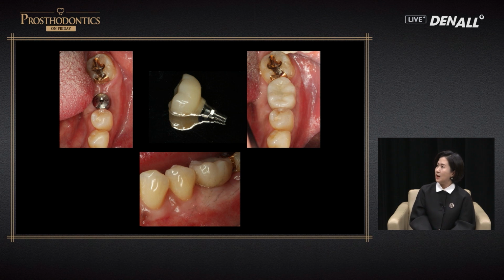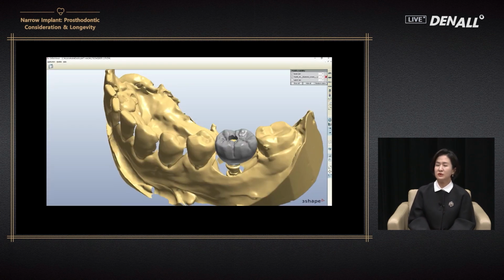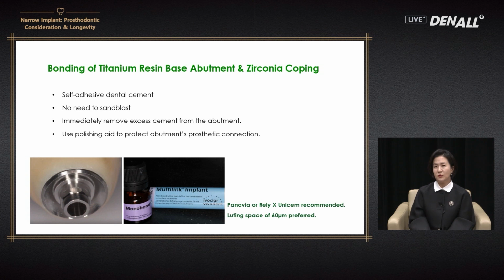In the case of a narrow diameter implant, the bulky zirconia can be used. Using this type, it is more favorable. Zirconia should be at least 1 millimeter. So when it comes to the narrow diameter implant, more bulky zirconia can be used. Very big plus for longevity of implant. Titanium link screw type zirconia abutment is designed in CAD. Bonding can be done with self-adhesive dental cement easily.